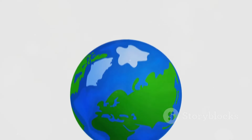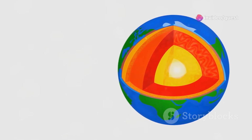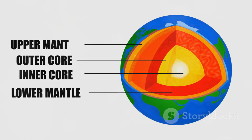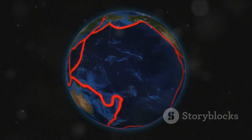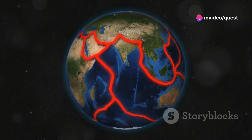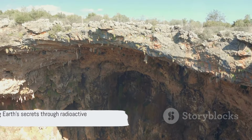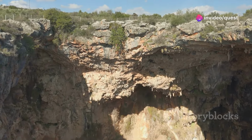Radioactive decay also helps us trace the path of a rock from its birthplace deep within the Earth's mantle, through its journey to the surface, and even its alterations on the surface due to weathering processes. So you see, radioactive decay isn't just about time, it's also about origins, journeys, and transformations. It's about piecing together the complex and dynamic history of our planet from the clues that lie within the rocks beneath our feet. Radioactive decay, therefore, is also a detective, helping us uncover the secrets of Earth's geologic past.